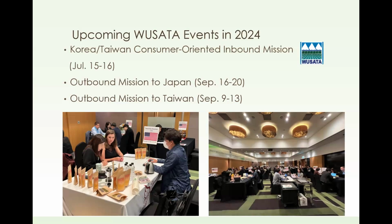The first upcoming event in 2024 is the Korea and Taiwan consumer-oriented inbound mission, scheduled for July 15 and 16. This is an inbound mission, which means we bring 5 buyers from Korea and 5 buyers from Taiwan here to Hawaii, at the Foreign Trade Zone conference room on July 15 and 16. All you need to do is sign up through the website, come to the meeting, and meet with 5 buyers from Korea and 5 buyers from Taiwan in one day. You can sign up for either the 15th or 16th, and you can meet 10 buyers in one day. This is a very good opportunity for Hawaii companies without traveling to Korea or Taiwan.